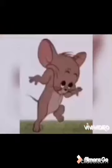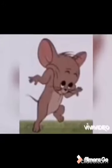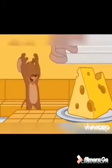One day, Jerry saw a piece of cheese. It was very far away. So he started walking towards the cheese by counting the steps from 1 to 50. Soon he had his favorite yummy cheese. Wow, the cheese is so yummy.